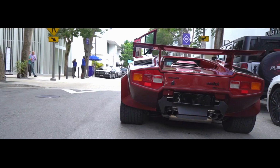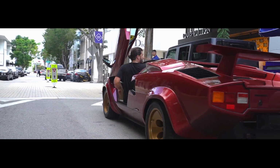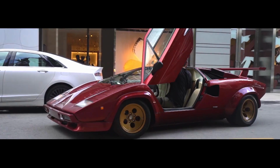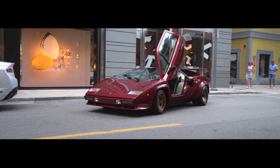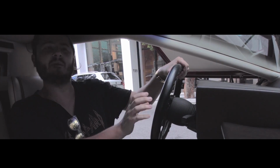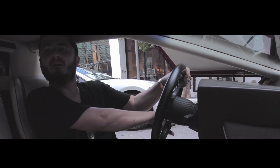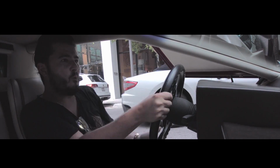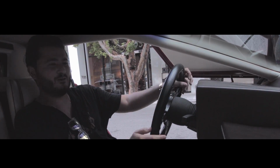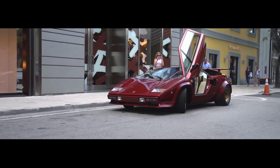I'm gonna attempt to park. Doing that, you gotta look at the side mirror, make sure you don't mess up the wheels. Did you see? That wasn't so bad at all. There we go.